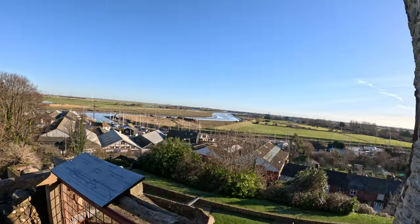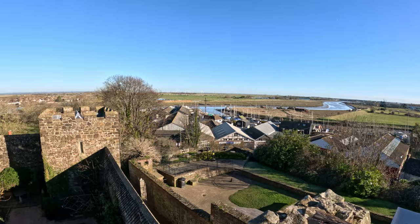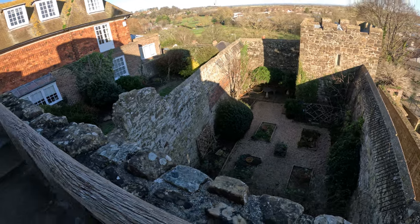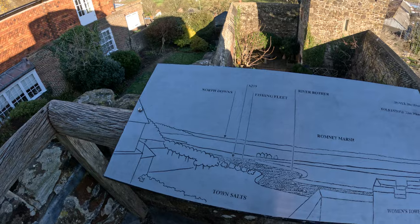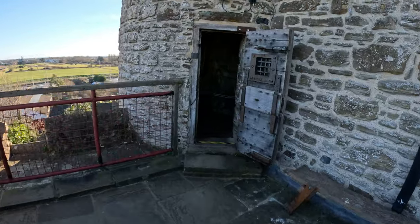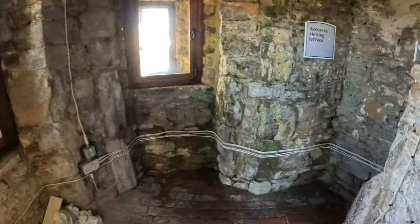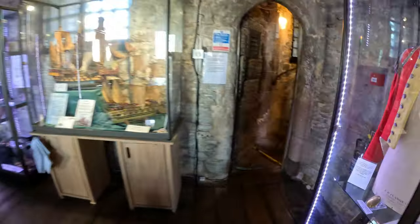As you can see, there is a view of the terrace. That must be the herb garden down there. Depends what sort of herbs you like. Look at it. Right. Let's go and look at something else and I'll show you that haunted place. Wow. Let's go and explore more of this.